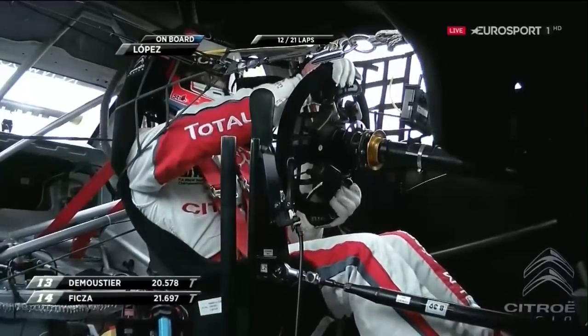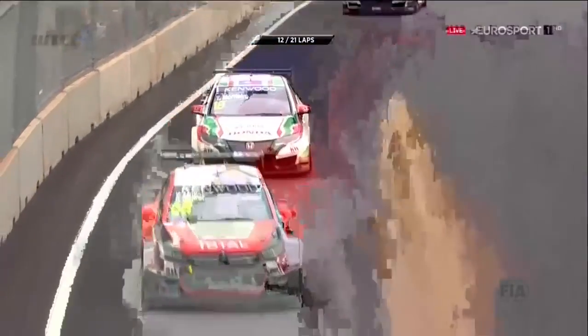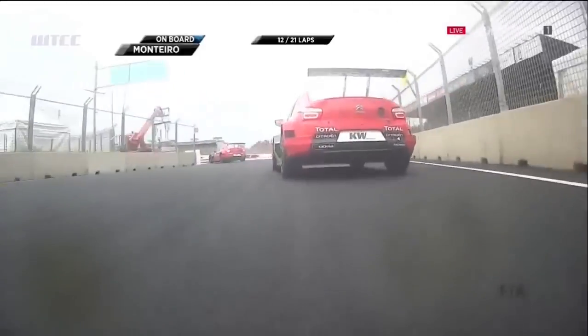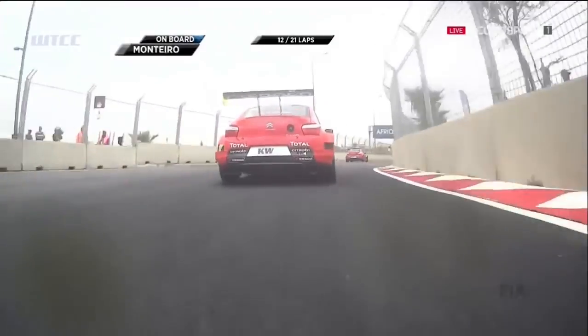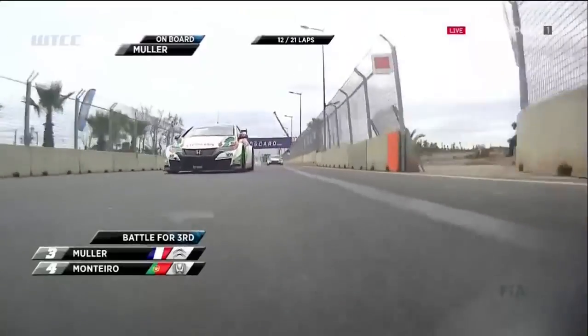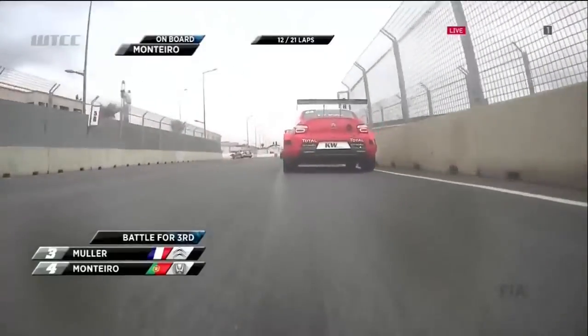On board with José María López. And that little lunge he had down in the first corner cost him ground, and that will give Tom Coronel another lap where he doesn't have to worry about whether there's a red wing inside him when he turns in. And this is Montero's view of Muller. Gap Lopez to Muller is just hovering around a second. Gap Muller to Montero is hovering around a car length.